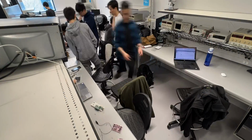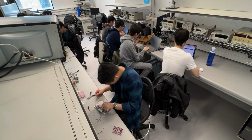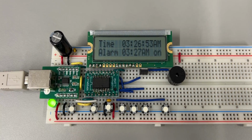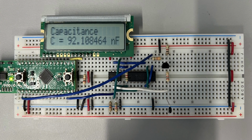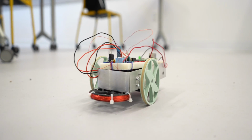And lastly, we have ELEC 291, which is your second-year design studio course. Through a mixture of labs and projects, you'll be using all the core knowledge that you've accumulated thus far to gain some hands-on experience actually building something. You'll have 3 individual labs, 3 partner labs, and 2 group projects to complete for this course. Some of the labs that we did included building an alarm clock, a temperature sensor, and a capacitance meter. And the projects that we did included a reflow oven controller and a remote-controlled metal detector robot.